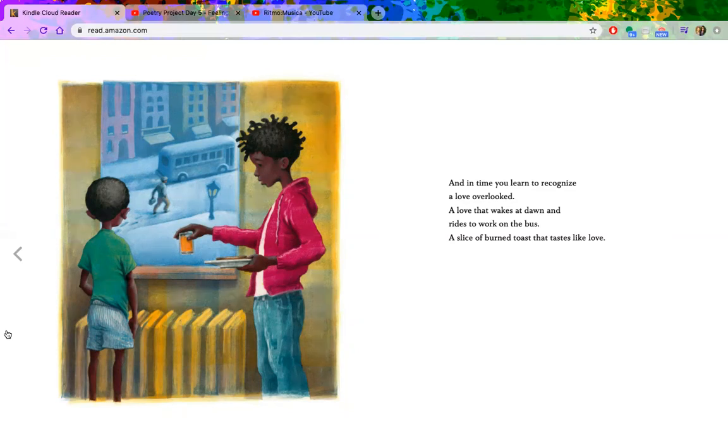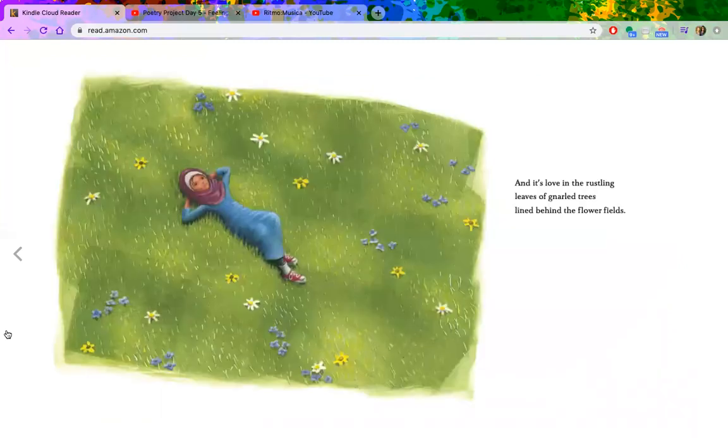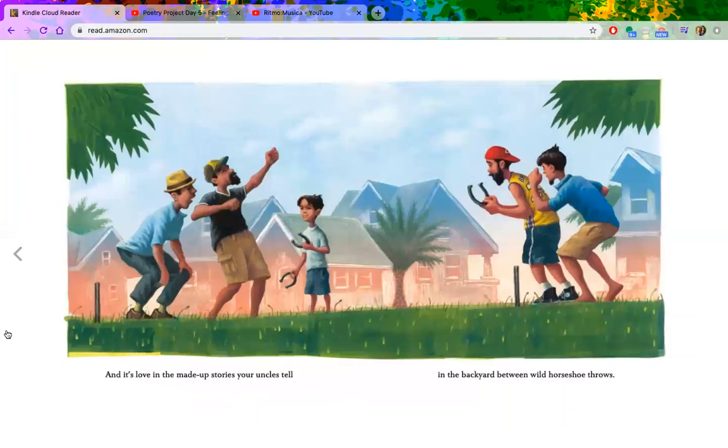And it's love in each deep crease of your grandfather's face as he lowers himself onto an overturned bucket to fish. And it's love in the rustling leaves of gnarled trees lined behind the flower fields. And it's love in the made-up stories your uncles tell in the backyard between wild horseshoe throws.